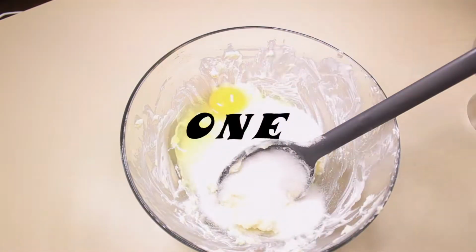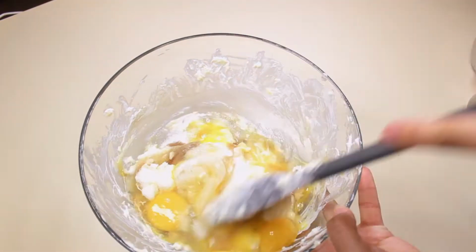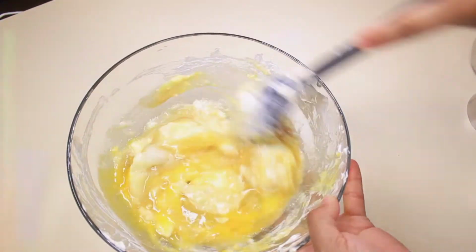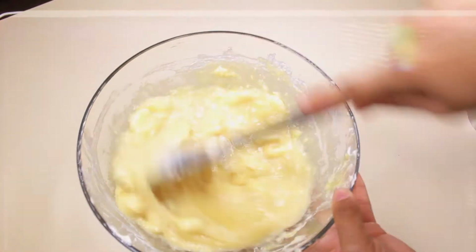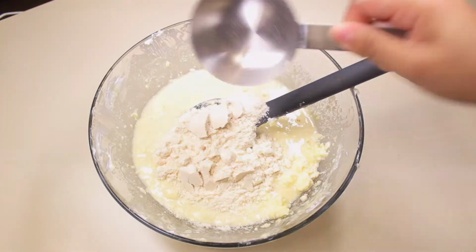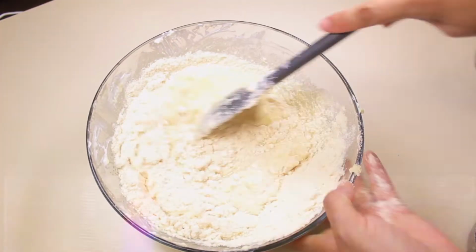I'm gonna crack 3 eggs, and then we're gonna add 2 teaspoons of vanilla extract, mix it all up. If it looks like puke, girl, that's what we're looking for. So just keep mixing and mixing, and then we're gonna add the coconut flour. You can see me here adding it. And now some more mixing.